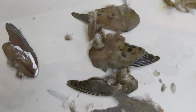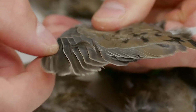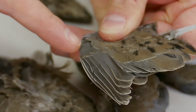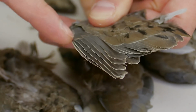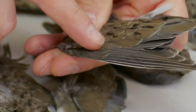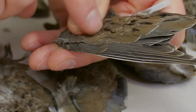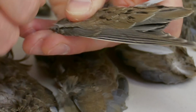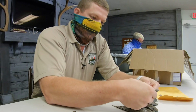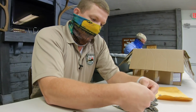So what we are looking for today are the buffy tips on what's called the secondary feathers. The flight feathers are called the primary feathers, and above each primary feather is a secondary feather. If you look closely on the end of these, you'll see a line across. That buffy tip indicates that this bird was hatched the same year it was harvested, so it's a hatch year or a juvenile bird.